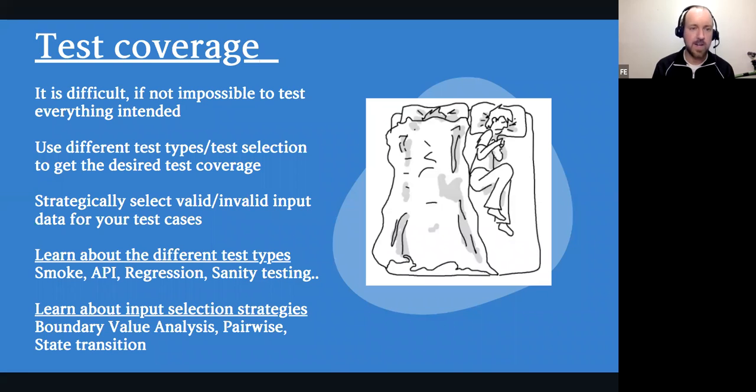So you're going to have to learn about these different test types in order to get the coverage that you need when you're testing your application. You can use different things like smoke, API testing, regression testing, sanity testing. These are all the different types you're going to have to be familiar with. And then you have to learn about the different input selection strategies. In the prior talk, we talked about boundary value analysis. There are other strategies you can use for input selection.